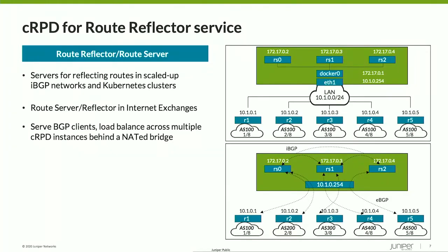It is as a route reflector with scaled out leaf spine fabrics or Kubernetes clusters. Deploying cRPD as a route reflector solves the scaling issues that arise while adding a new iBGP node to networks that require full mesh iBGP neighbors. Additionally, cRPD can be used as a scale-out route server when deployed as Docker containers. With a Docker bridge that has NAT enabled and connected to the host network interface, you can create multiple instances of cRPD behind the bridge and load balance across these instances for better performance.